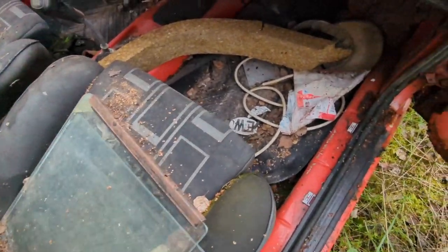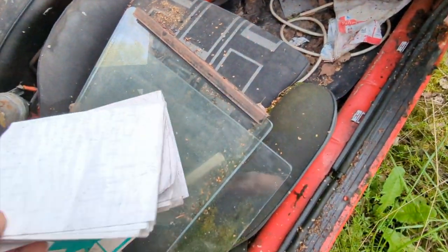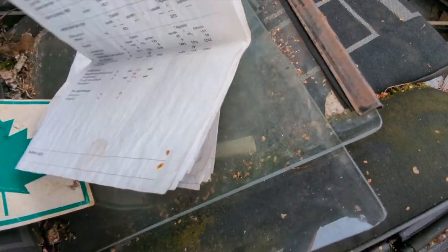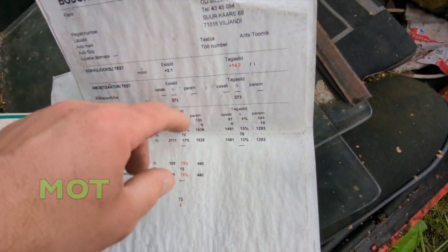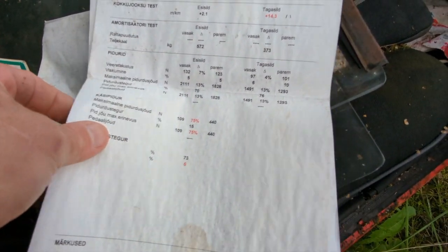Don't need this anymore. Mechanical inspection papers. Had some major issues here.